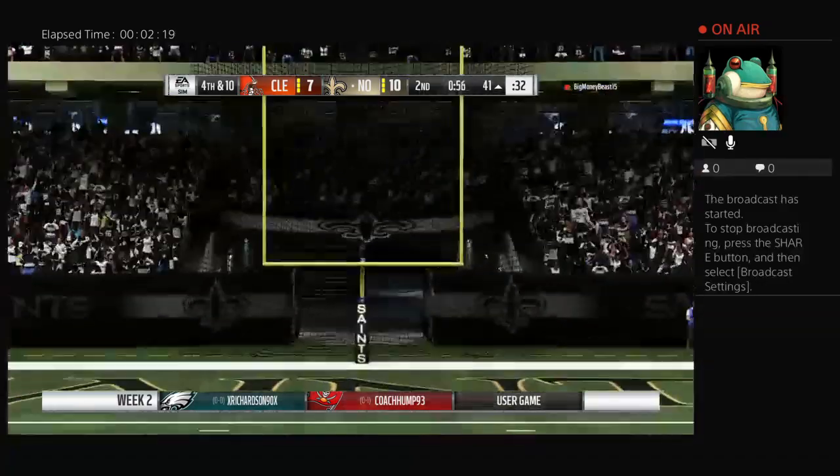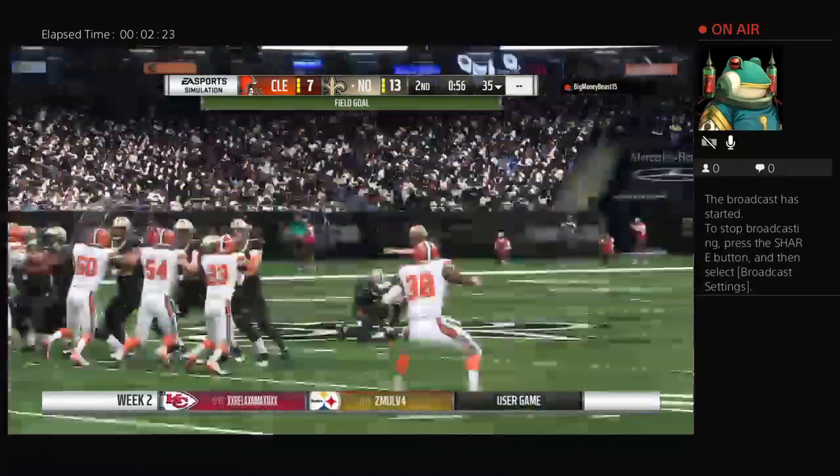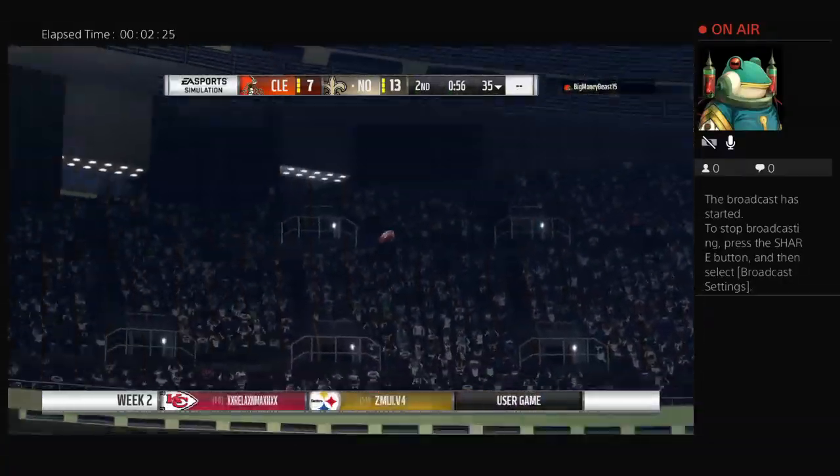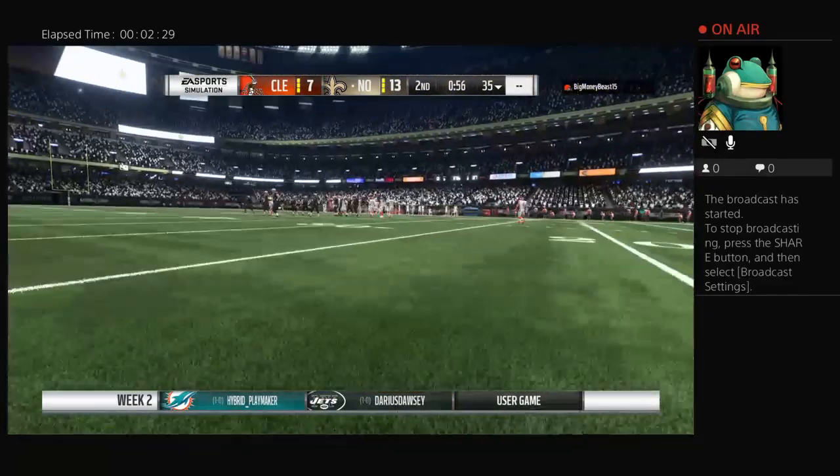It's a 58-yard attempt. And this is good. It was running out of gas there at the end, but he winds up getting just enough on it. And the lead stretches to 6 here. It's 13-7.